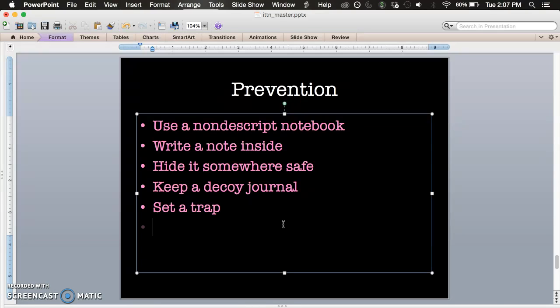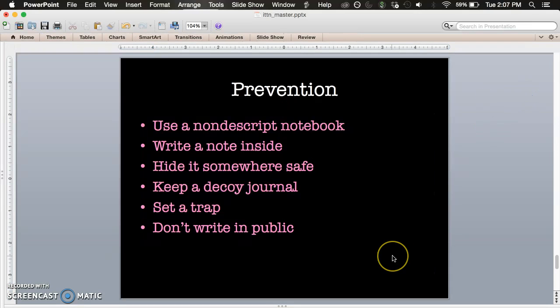And finally, my last recommendation for prevention would be don't write in public. So if you're sitting in class and you've got a big composition book out and you're writing your most personal thoughts, if there's someone nosy sitting next to you, they'll be reading it. This has happened to me before. On the flip side of this, if you're sitting in class, it might just look like you're taking notes. It really depends on who you're with, and you have to follow your intuition, because writing in public can be the easiest disguise, or it can also be the easiest way to have someone read thoughts that were meant only for you. So that is my recommendations for prevention.